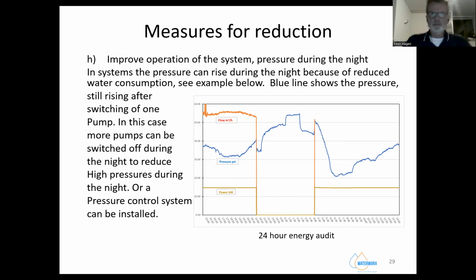What I have also seen in my energy audits all over the world is systems where at night too many pumps were running. It's illustrated by this 24-hour energy audit I did in the Philippines. This orange line is the flow of a certain pump in the system. This pump stopped at 9 o'clock. The blue line is the pressure. Now what you see is that after 11 o'clock, pressure is rising in the system because other pumps within the same distribution area kept on running.